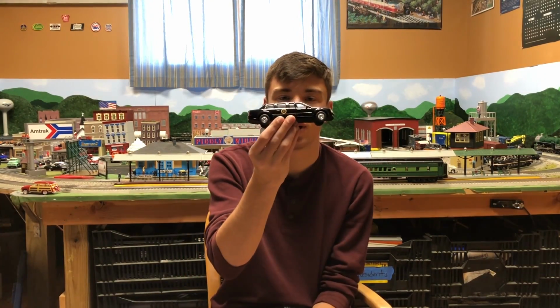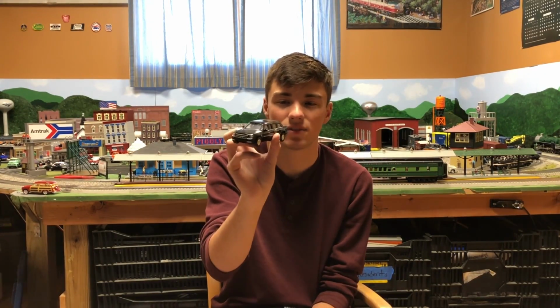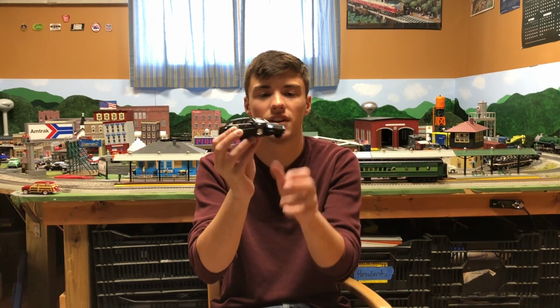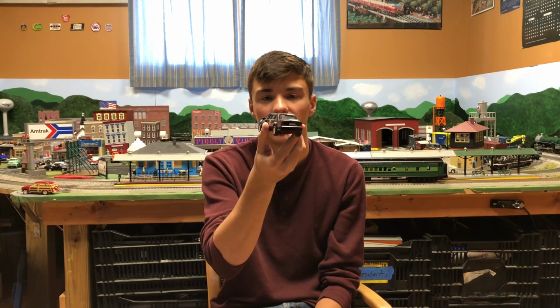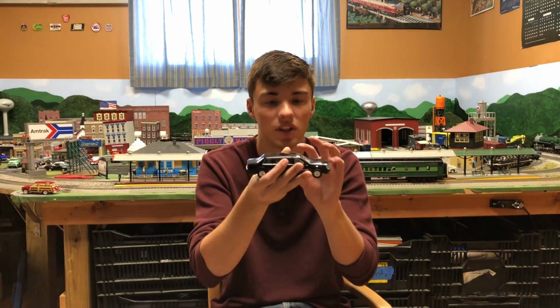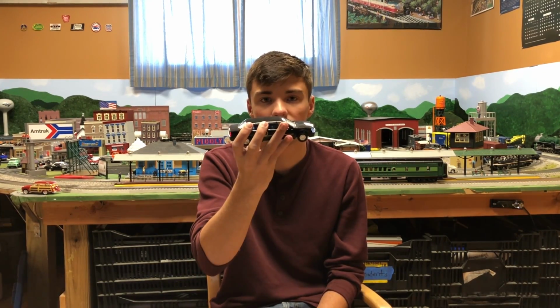Next up is another car for the layout. This is the Beast, which is the presidential limousine. And if you open up the doors, the lights flash on it. I don't know, it's more of a gimmicky tourist trap toy that I picked up at a gimmicky tourist trap gift shop in Washington, D.C. But really nice car, I should say, not a locomotive.